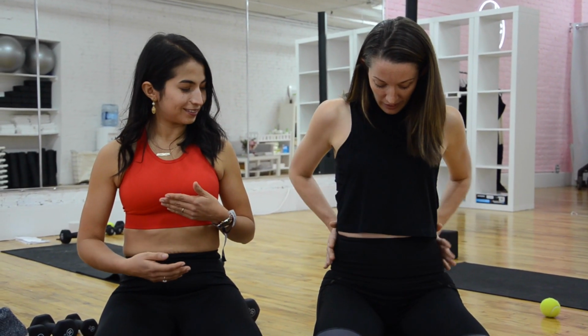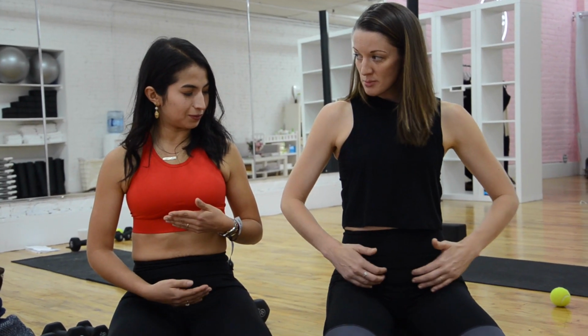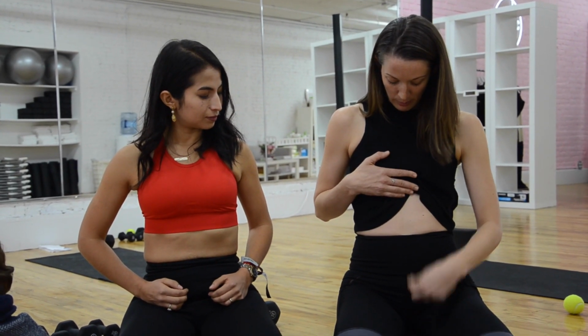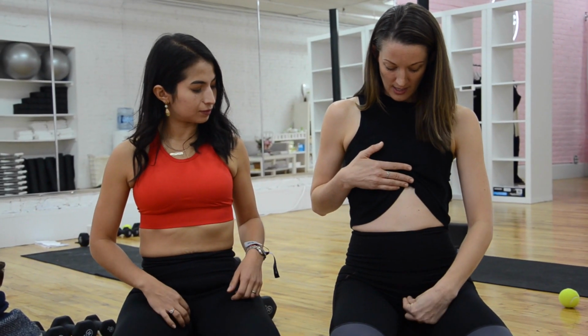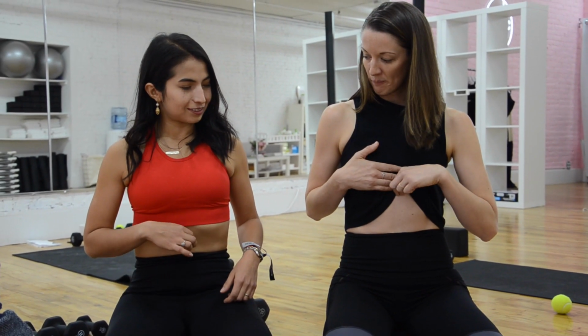You lift your pelvic floor, and then we start to wrap that really deep transverse muscle. So that transverse abdominis is the one that's under the six pack, under the obliques. Think of a zipper from your pubic bone to your rib cage. You exhale, you lift your pelvic floor, and then you zip up the belly.